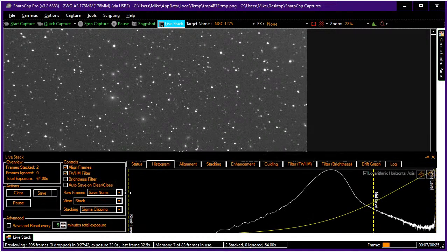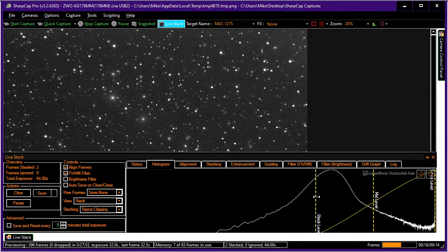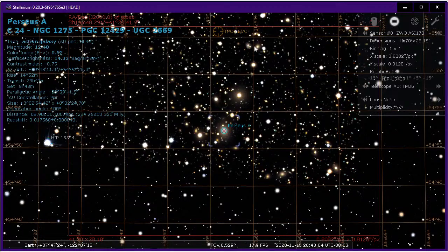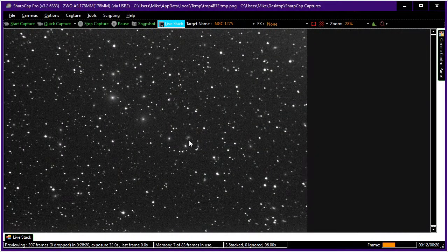Let's see if we can clean this up a little bit. Darken it down a little bit. Get the background a little darker. Yeah. Let's start getting some of these. You can see obviously these fuzzy patches in here. And I think 1275 is this one right here on the corner, if I'm right. Yeah, see this one here, it's on the corner of fuzzy things.